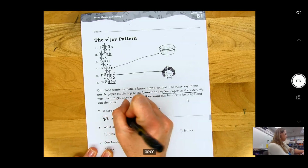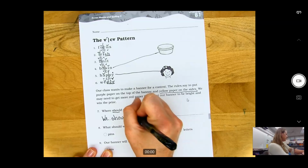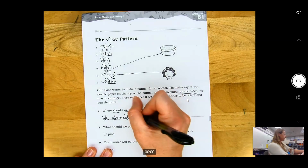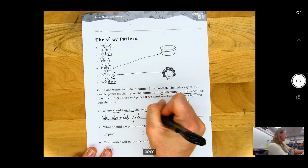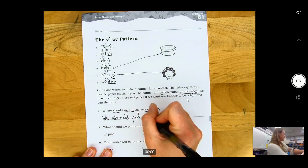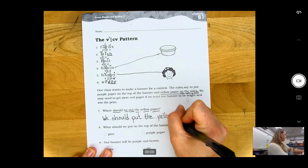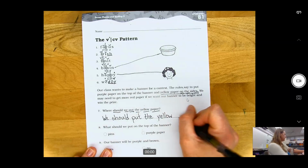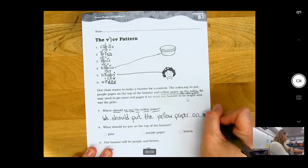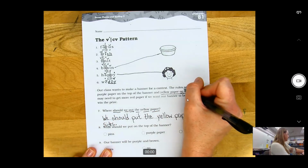We should, and I'm using words straight from here, put. That means if I'm using words for my question, you should not have any misspelled words. Do not misspell your words. We should put the yellow paper on the sides. If you want a complete sentence, this is rewriting the question in a complete sentence. We should put the yellow paper on the sides. Answer to question 7.